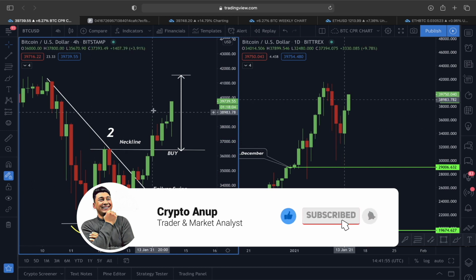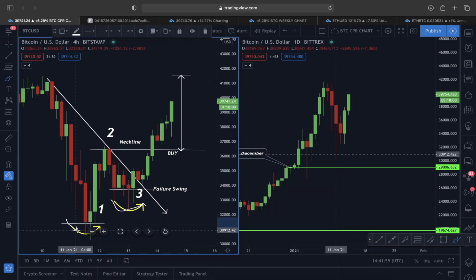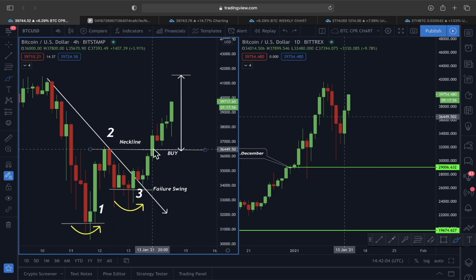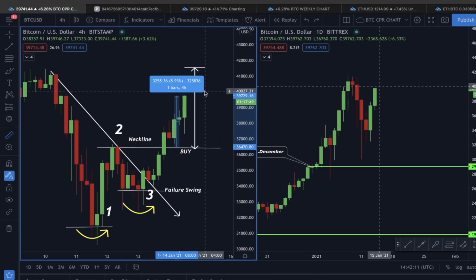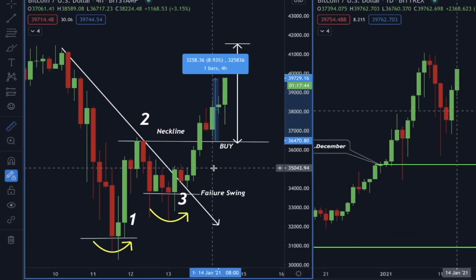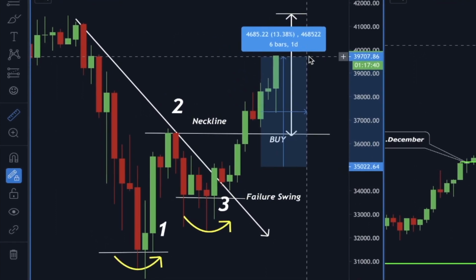And not only because of this 1 2 3 reversal, I also said this double bottom scenario here, you can see, right? This is a very nice double bottom scenario that was also playing out. So breaking the neckline area would indicate a buy signal, and if you have bought here, right, you can see this price movement right now is already around 3,250 points, right? This is a very nice move. And yesterday, since we did this video, the price has moved almost around 13.38%, guys.